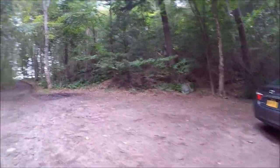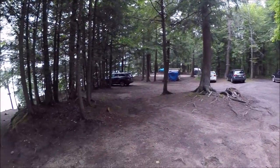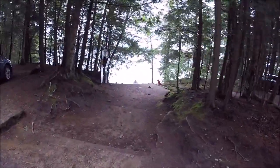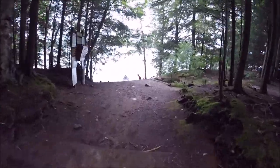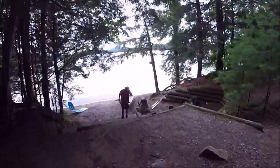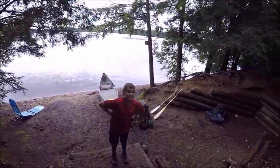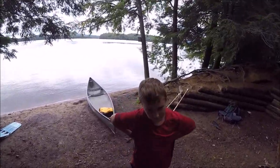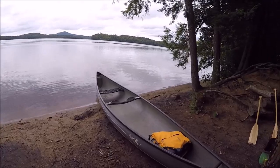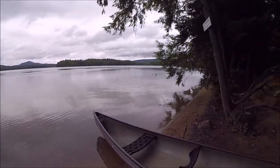So here's the parking lot for Hoel Pond. How was that little 1,200 meter portage? Long and painful. Yeah, you had a heavier pack than you're used to. Yeah. As did I. But we made it. Once, no stopping. Other than look at the golf course. So here it is. Hoel Pond.